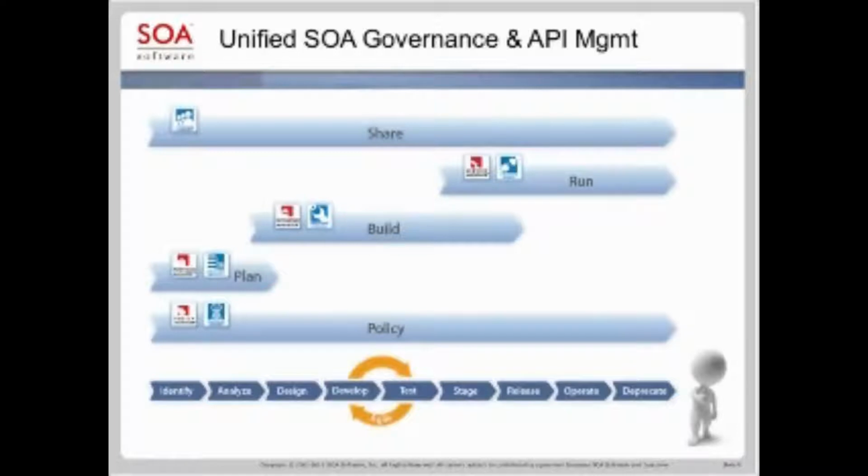And then laid across the top of all of it is the Atmosphere Community product, which is a developer community portal for enabling collaboration and self-support of the APIs that you choose to publish.